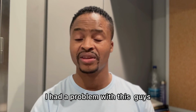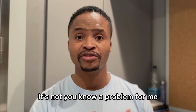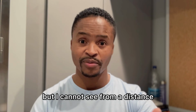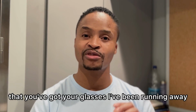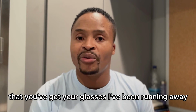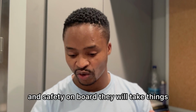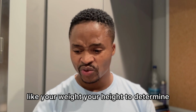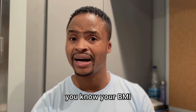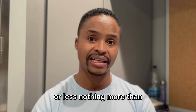I had a problem with this, guys. This is now the second time. It's not a problem for me, but I cannot see from a distance, and the doctor said, next time you come, you need to make sure that you've got your glasses. I've been running away, but this is just part of the medical examination and safety on board. They will take things like your weight, your height, to determine your BMI, and actually the doctor said it needs to be 35 or less, nothing more than that.